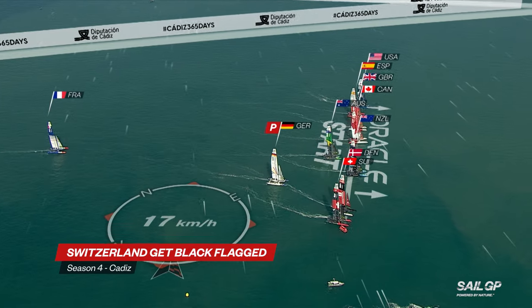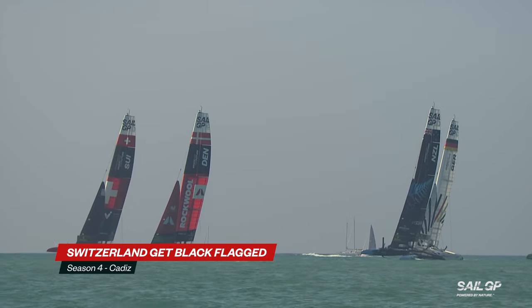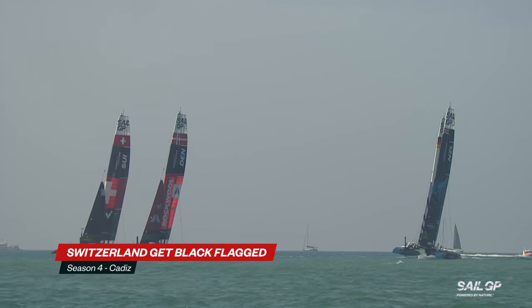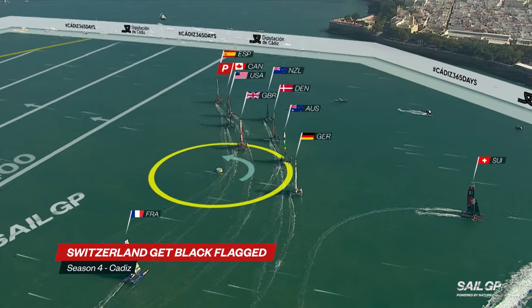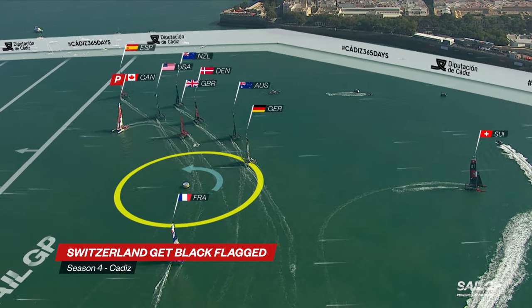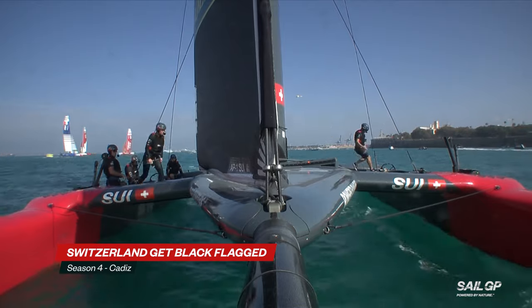Tight at the top. I'm not sure there's room for Switzerland in there. That was punchy from the Swiss crew. Penalty, Switzerland. You have been disqualified from the race. Barging at the end. Black flag penalty. They had no room there. Denmark had to give them room to avoid a massive collision. Chief umpire Craig Mitchell's not done, so Switzerland gets the black flag. Sebastian Schneiter pushing the issue way too much, and their race one is done.